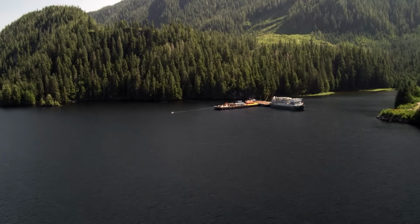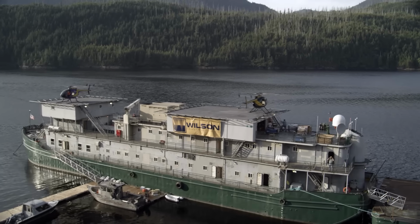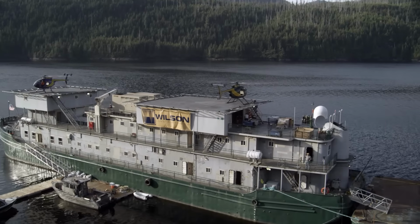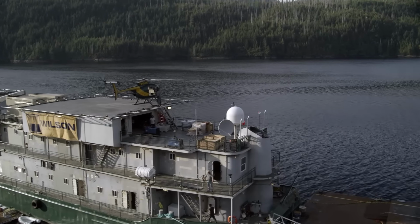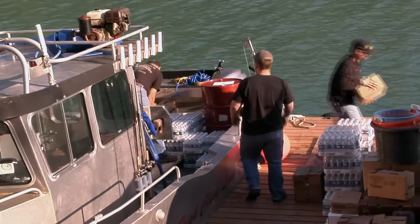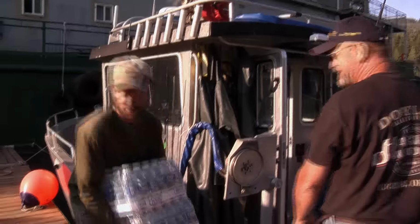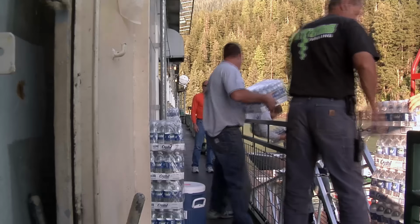Other than the helicopters constantly landing and taking off, life at the barge camp proceeds with all the activities that keep everybody fed, safe, and rested. Daily deliveries of just about whatever was needed arrived by the daily boat, which made the high-speed 2.5-hour round trip from Ketchikan. Or in emergency cases, supplies were brought in by helicopters or float planes.